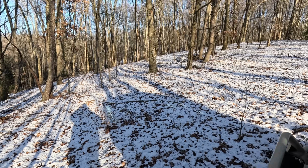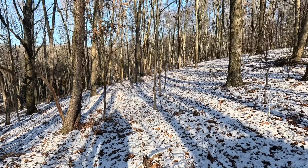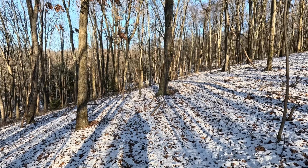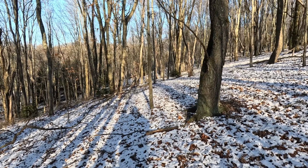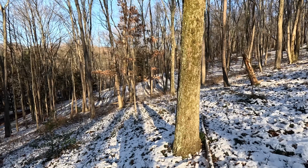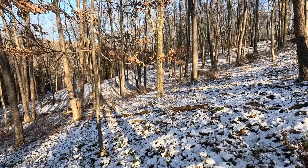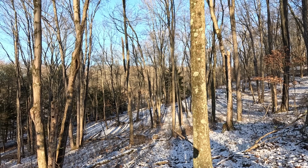All right, there is no being quiet today. Frozen, snow-covered leaves, but that's all right. I'm just trying to see if we can move some deer. Eva is about 1,000 feet, 1,200 feet in front of me. This may work out. I saw a couple on that far hill over there heading right towards her. They look small though.